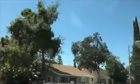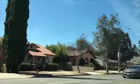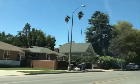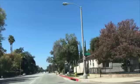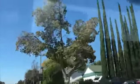These trees losing a lot of leaves. This tree dead. This tree looking really bad. I mean, it's insane. I could just do this all day. I could just take pictures of dead trees all day in Los Angeles. I don't know how people aren't noticing this who live here.